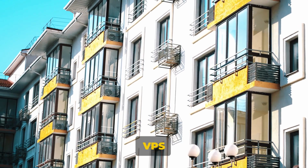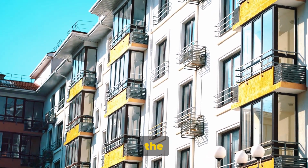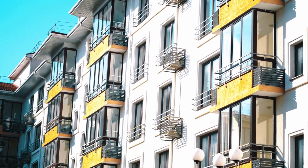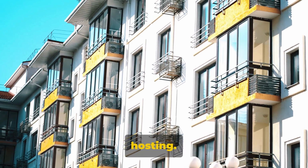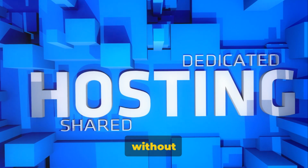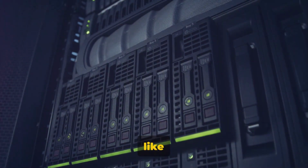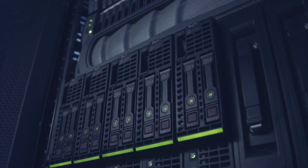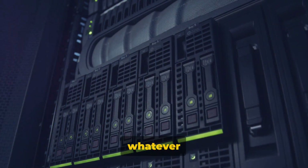But don't confuse VPS hosting with owning the entire house. That's dedicated hosting where you're the sole tenant and have total control. VPS hosting is a sweet spot between shared hosting and dedicated hosting. It provides you with more control and better performance than shared hosting, without the hefty price tag of dedicated hosting. So VPS hosting is like having your own separate room in a big house. You have your own space, your own resources, and you can do whatever you want with them.